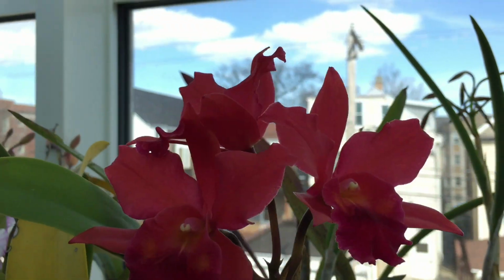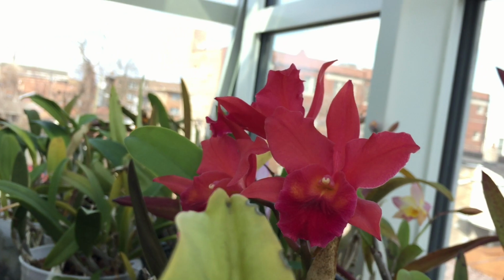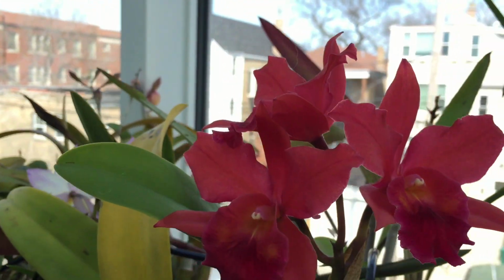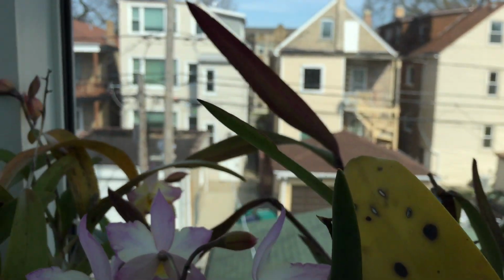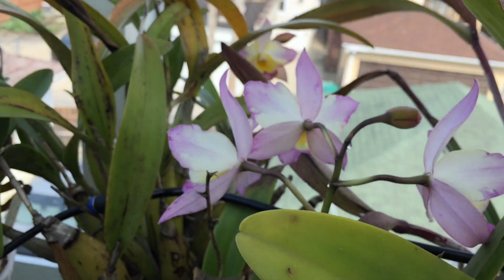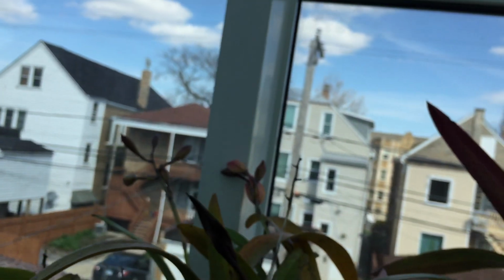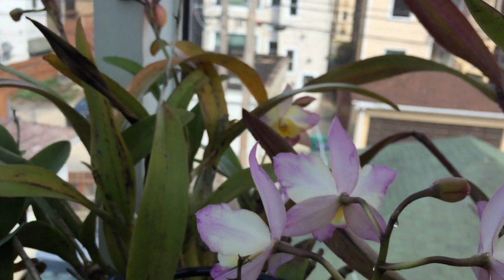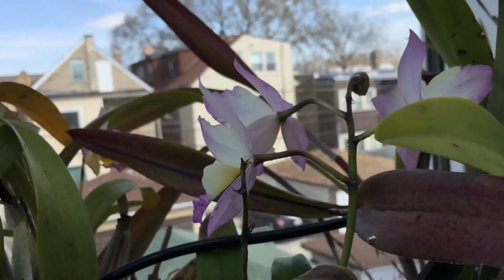This right here is Carol Reed, Cattleya, or Laeliocattleya, Carol Reed, and then behind it, a little earlier than all my others, is Owanagara Apple Blossom. Fantastic. And you can see it has a whole bunch of buds, and I'm going to have to work in there to turn it around because it looks like everything is facing the alley.